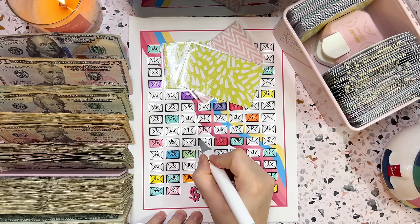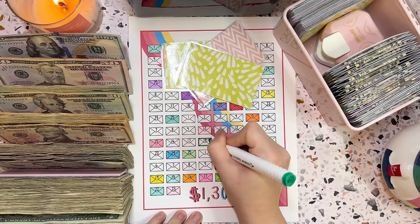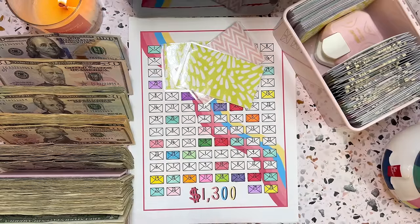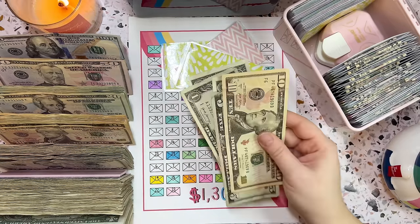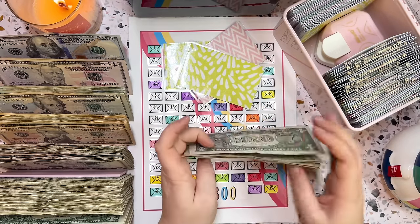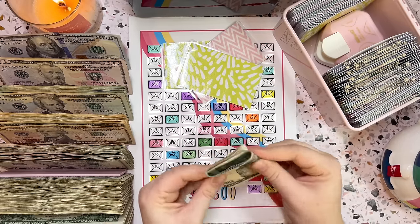So let's do this 18 because these are kind of smaller. I want to put a higher amount to this. So I'll save myself some ones, twos, and threes. That's easy. All right, $18. So 10, 15, 16, 17, 18. Perfect. Fold it up.